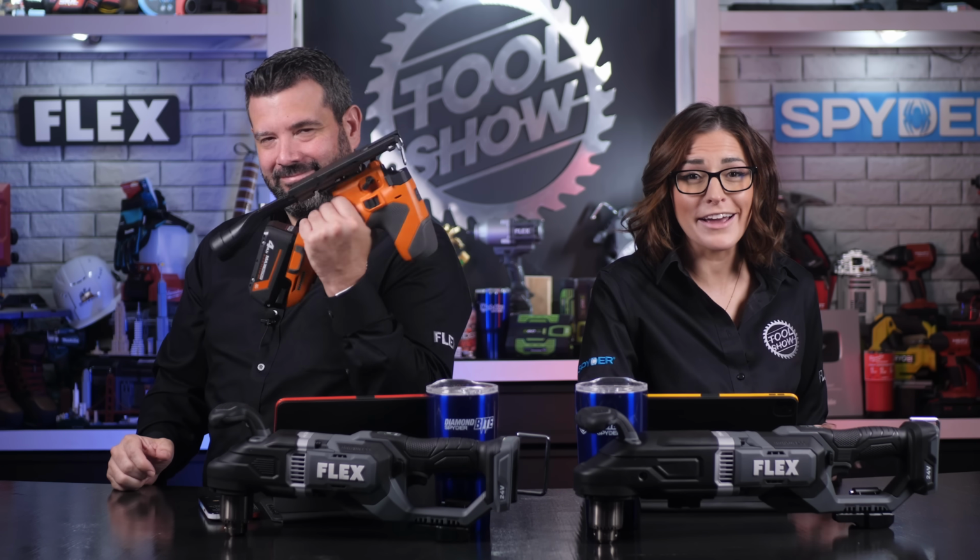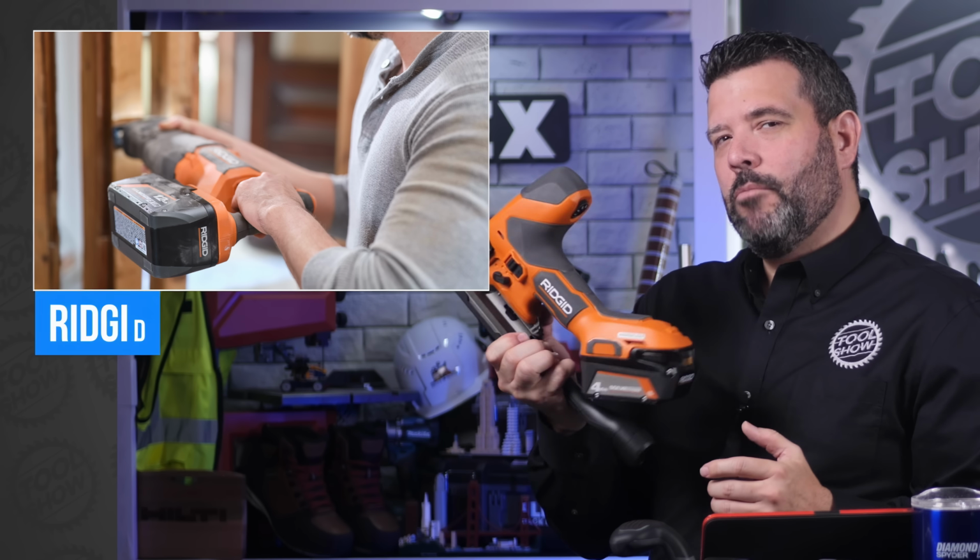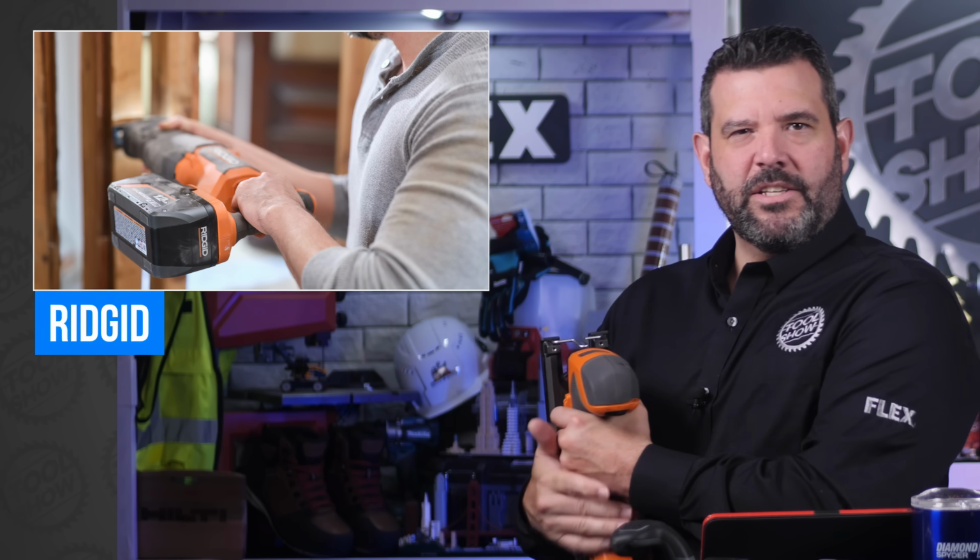This one is obviously Rob's. I mean, look at it. But you can get your own this month at Home Depot for only $179 bare. No, I have more Ridgid news, so it's okay that I hang on to this while I cover it, right?